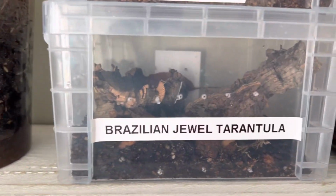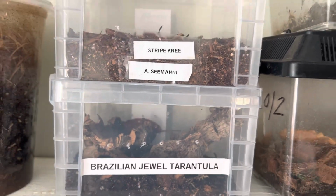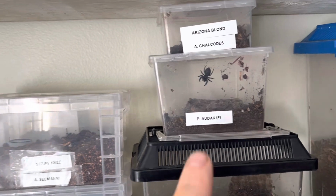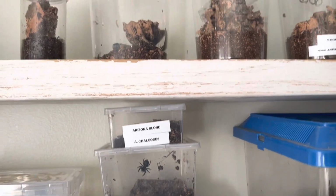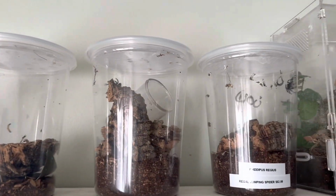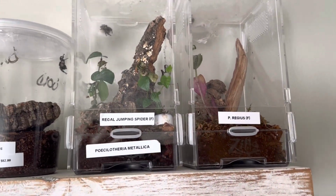The Brazilian jewel, this is actually a very rare and very beautiful spider. The striped knee or the Seemanni. We have the audax, which is a type of jumping spider, the Arizona blonde, and we have all kinds of jumpers up here. Predominantly, most of these are females, and we're actually breeding. This is part of our breeding colony, and we actually do have another female that's down here as well.